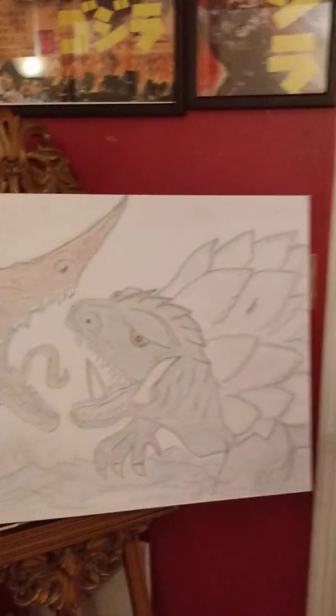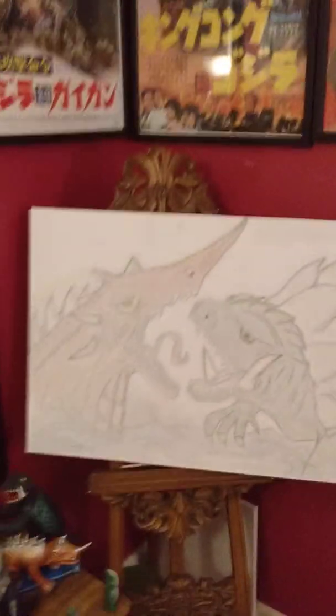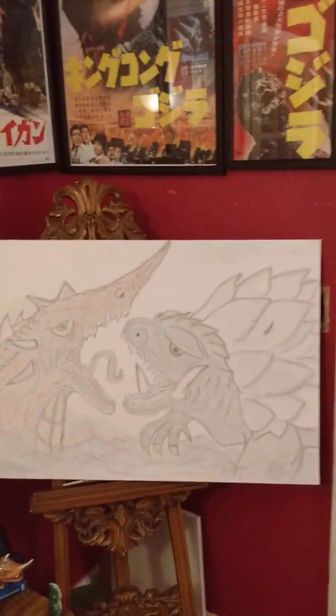But we have a drawing that I did myself. Gamera and Biragon fighting. Yep, what do you know? Alright, and that was done by me, by the way. If anybody likes it, just make a comment to me in the PMs. We'll work out something going on. It's not even really finished.